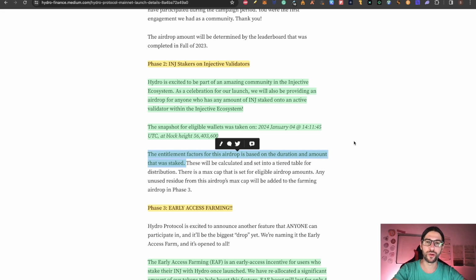So I would recommend you to be above $250, because sometimes the amount that you stake is part of the eligibility criteria. In this case, it's going to be a proportion. So they are going to do a calculation. So even if you stake one Injective, you are going to be fine, but it's not always the case. So try to stake right now if you didn't stake, even if you missed it, Airdrop Protocol. Stake right now and try to stake amounts of at least $250. My best recommendation, $500 is going to be enough to cover any kind of airdrop.